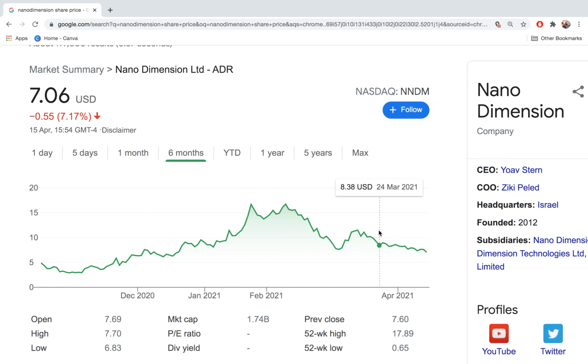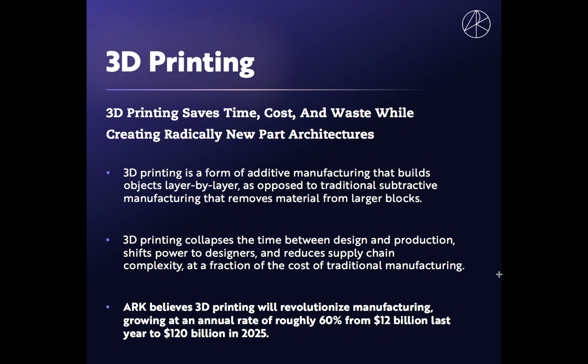Let's go into it. Firstly, starting with what the company are and what they do. Nano Dimension are a 3D printing company. I think Arc Invest explain it the best. 3D printing is a form of additive manufacturing that builds objects layer by layer, as opposed to traditional subtractive manufacturing that removes material from larger blocks. So Arc believe that 3D printing will revolutionize manufacturing, growing at an annual rate of roughly 60% from $12 billion last year. And in just 5 years' time, they think it will grow to $120 billion by 2025. They think that would happen because 3D printing saves time, cost, and waste whilst creating radically new part architectures. So they think this is a revolutionary technology.